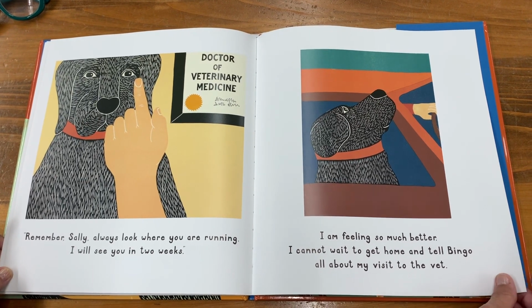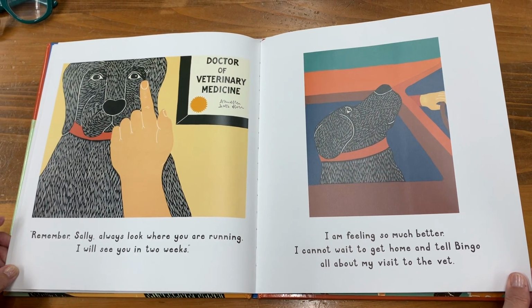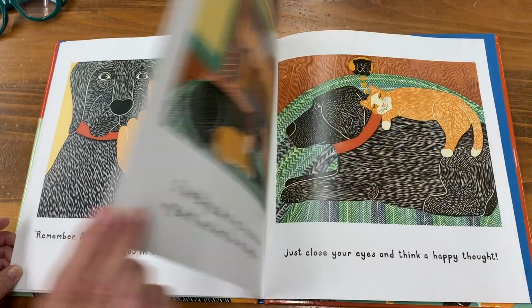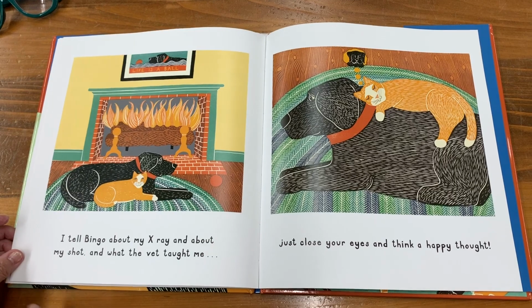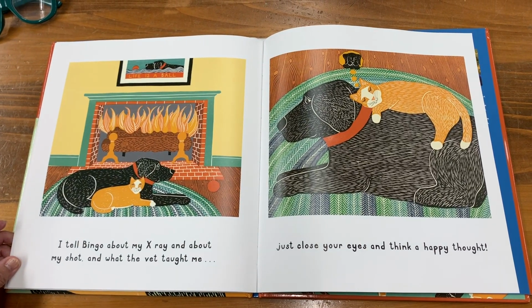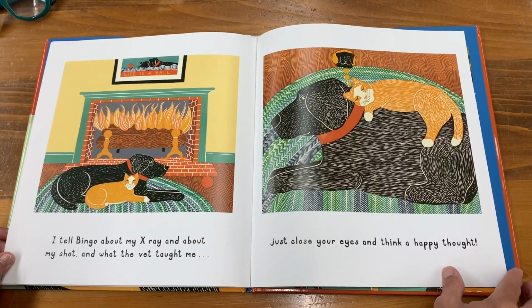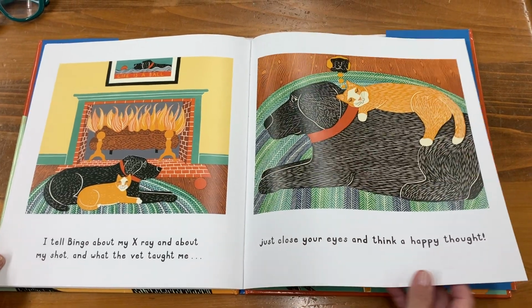I'm feeling so much better. I cannot wait to get home and tell Bingo all about my visit to the vet. I tell Bingo about my x-ray and about my shot and what the vet taught me. Just close your eyes and think a happy thought.